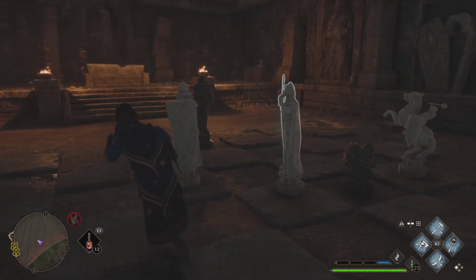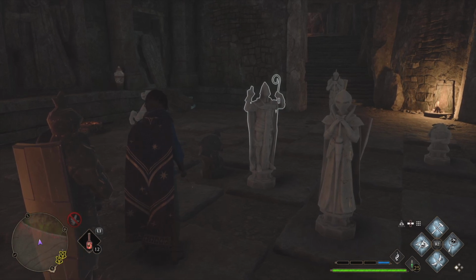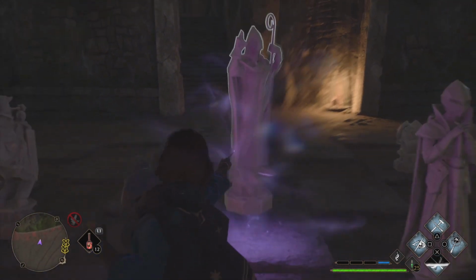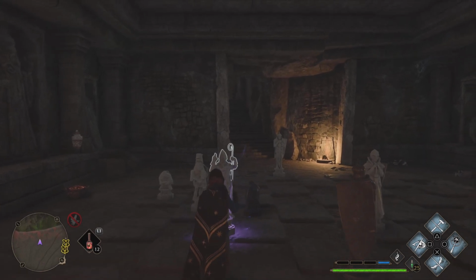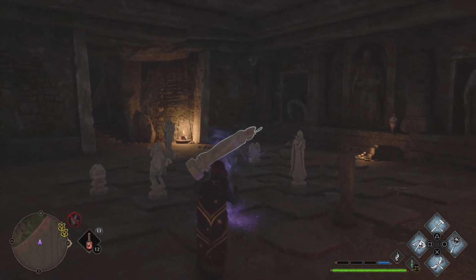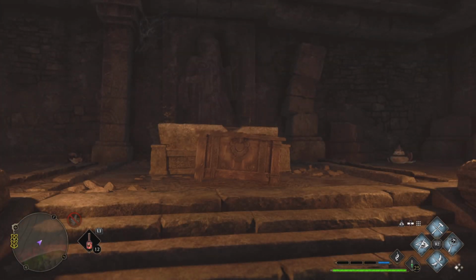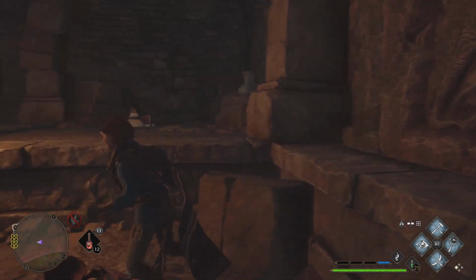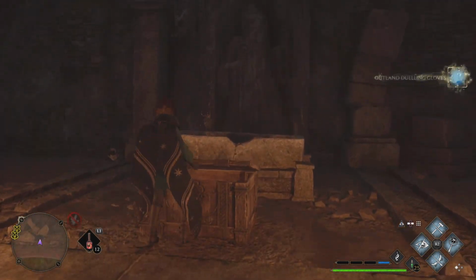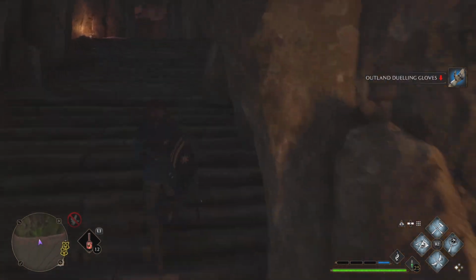Okay, wrong. Alright, so if that's the king, I think that's the bishop. So we can only go diagonally, which means this one right here. Outland dueling gloves. Well, I didn't get a trophy, so it must not have been the last one.